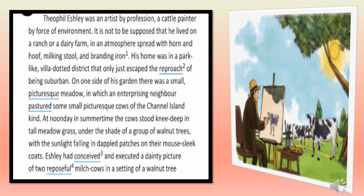At noonday, in summertime, the cows stood knee-deep in tall meadow grass under the shade of a group of walnut trees, with the sunlight falling in dappled patches on their mouse-sleek coats. Now here, the writer says that in summertime, usually the cows stood knee-deep in tall meadow grass. So it creates a very beautiful picture under the shade of a group of walnut trees, with the sunlight falling in dappled patches on their mouse-sleek coats. And with the bright sunny days, it looks more beautiful.